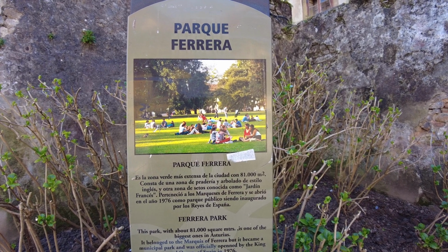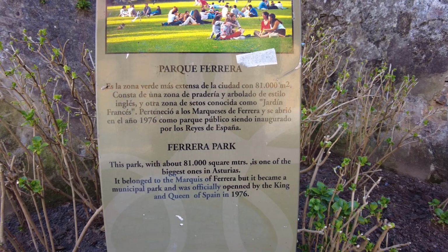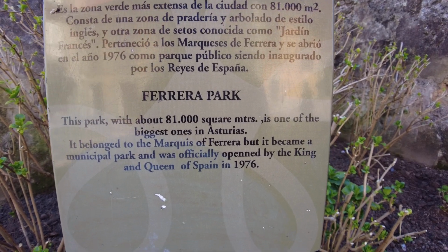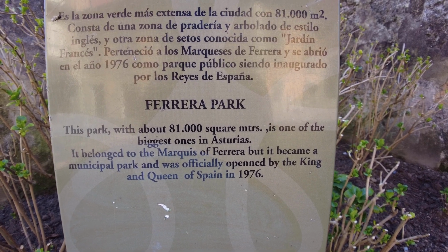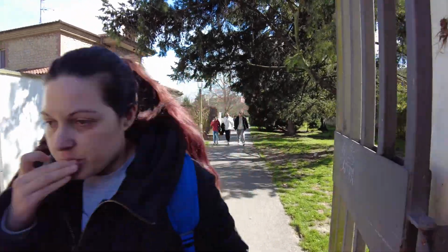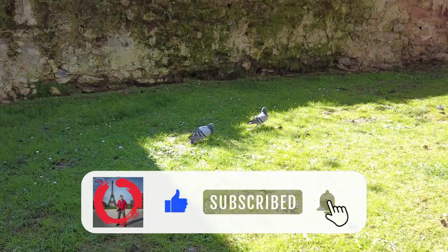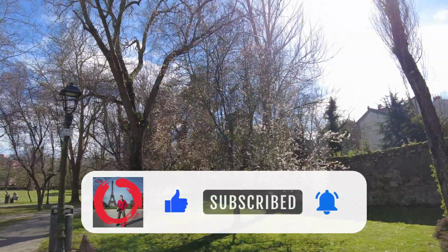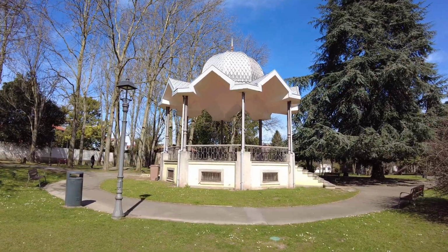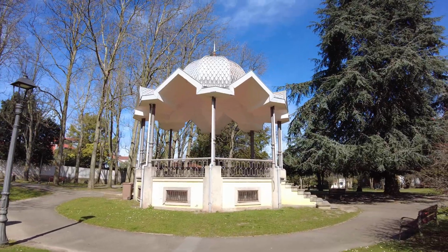And this is the main central park of Aviles, Parque Ferrera, and it's about 81,000 square meters, one of the biggest ones in Asturias, and it belonged to the Marquis of Ferrera, but it became a municipal park and was officially opened by the King and Queen of Spain in 1976. And is it me, but do the bandstands over here seem to have some Islamic style dome to them at the top, but pretty nonetheless.